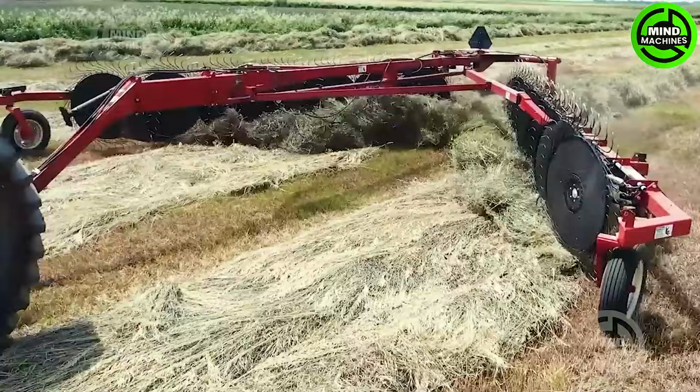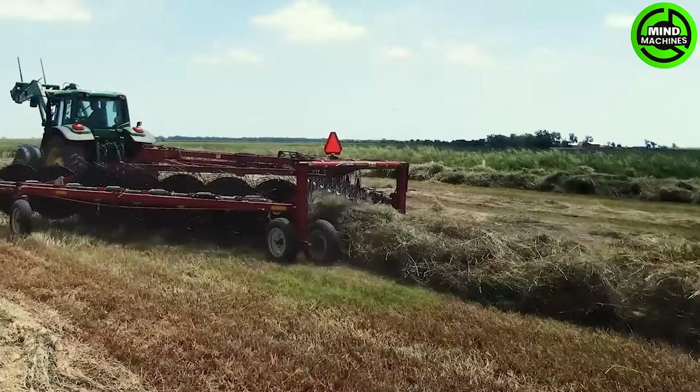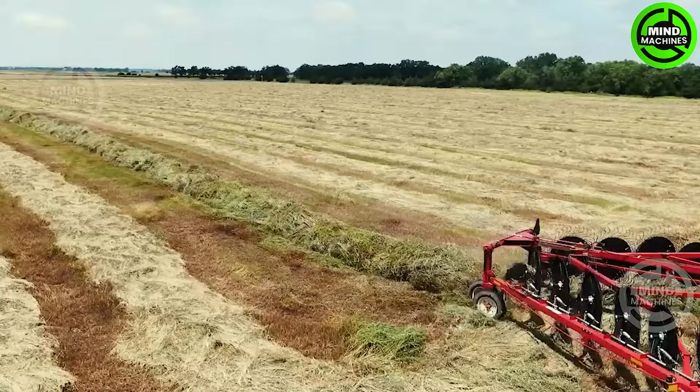Watch as the grass compactor effortlessly aligns and consolidates the grass into neat rows, creating a visually striking pattern across the field. This innovative machine redefines efficiency in the agricultural landscape.